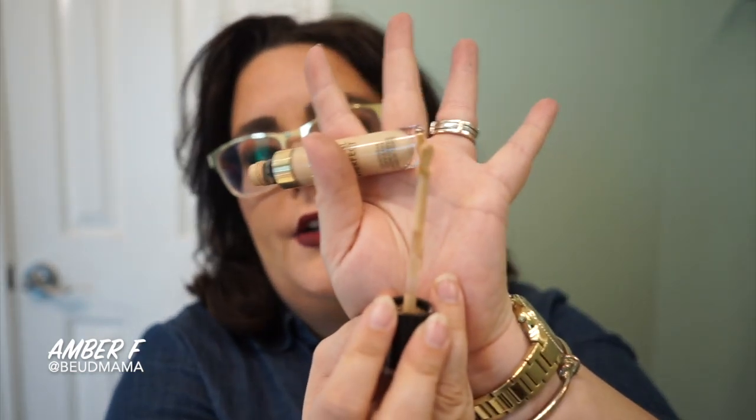The doe foot applicator is nice and flexible. So if you need to get into corners like around your nose, or if you have some acne spots, or you're trying to clean up your lip line, or you're trying to clean up near your eyebrows, this is a really, really lovely concealer.